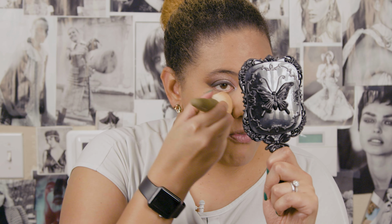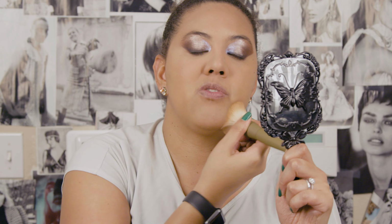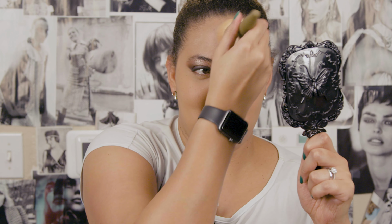This one and the Halo Glow from e.l.f. were my favorite powders from 2021, definitely. I don't think they were released this year. I think they have already been on the market for a long time, but I tried them this year.